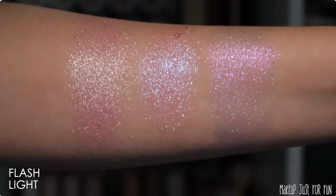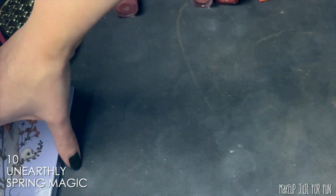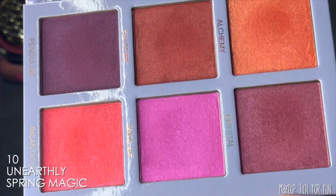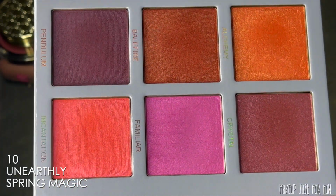Not my style, and I don't think that it's particularly flattering on me to do the really, really sparkly, like glitter cheeks. I love a shimmer, I love a satin, I love a glow, but I don't really love a sparkle on the cheeks for myself.